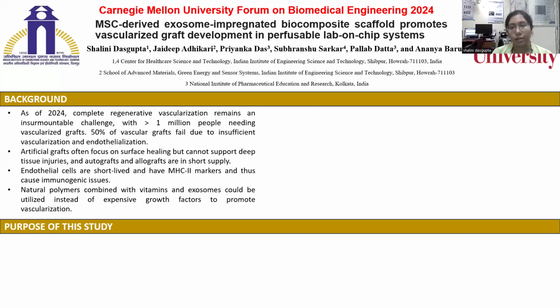Now, endothelial cells are often seeded upon these grafts, but they are short-lived, they cannot outlast 3 passages, and they have MHC2 markers, thus causing immunogenic issues. Now, in order to solve this issue, one alternative is to use natural biocompatible polymers combined with vitamins and exosomes to promote vascularization by transitioning stem cells, which do not have any MHC markers, towards an endothelial phenotype within the body.